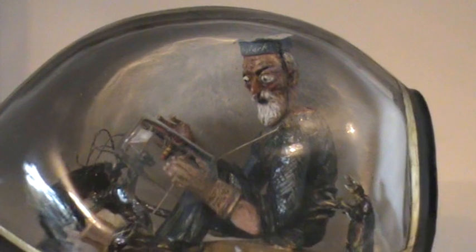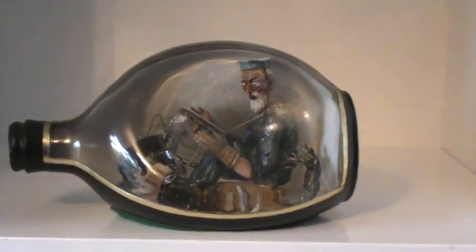Of course we have the bottler's nightmare. His hand stuck in the bottle. There's the crab. There's the lobster. And he's also got a turtle crawling up his back.